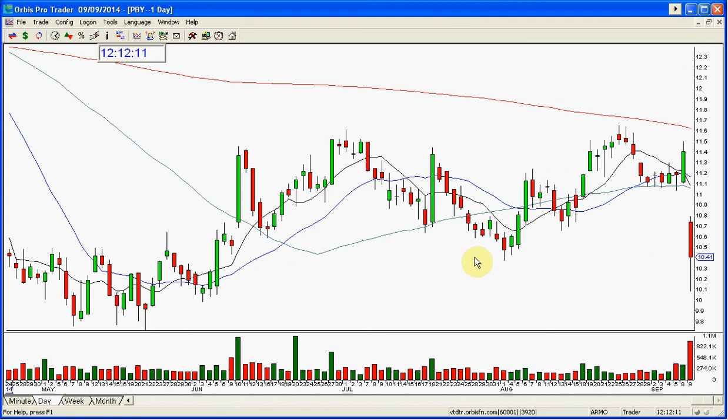If you did not know what to do with this today, you may not have had the right read on it. Why would someone do anything but short this today? Well, they wouldn't know how to read price action if they would buy this.